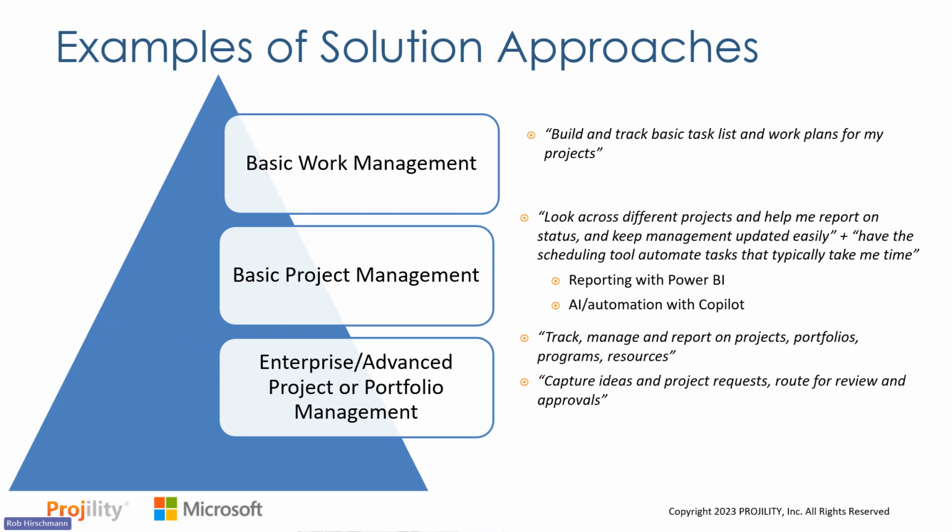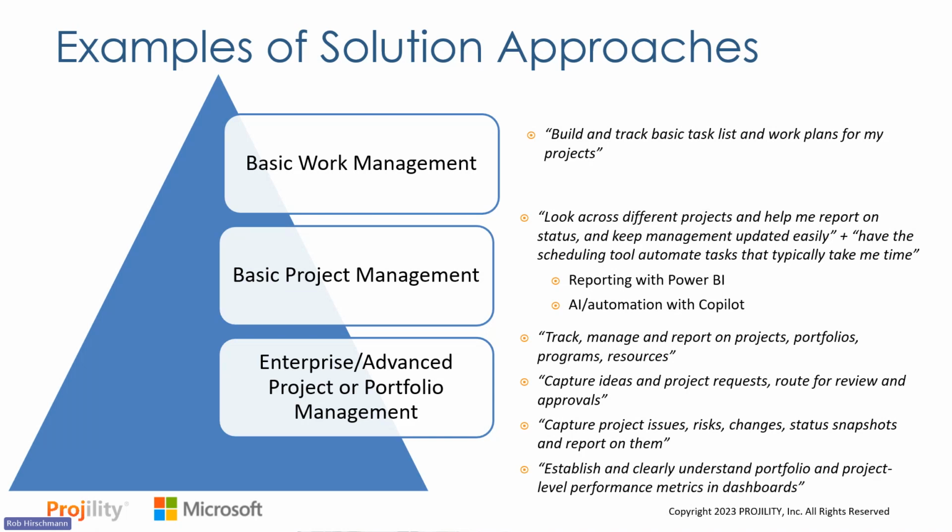And finally, help me track, manage, and report on my projects and portfolios and resources. Help me capture ideas and project requests and route for approval. Help me capture project issues and risks and changes, capture status snapshots and report on them. And finally, importantly, from a business perspective, help me establish and clearly understand the portfolio and all the performance metrics within that. You have the capabilities to do all this in the platform.